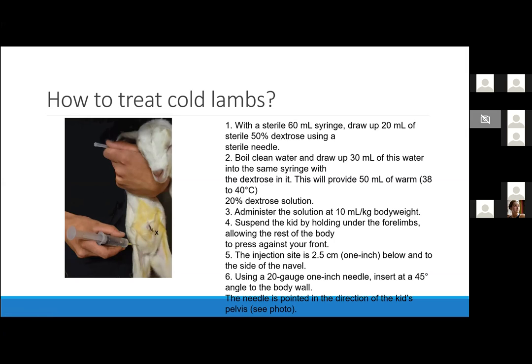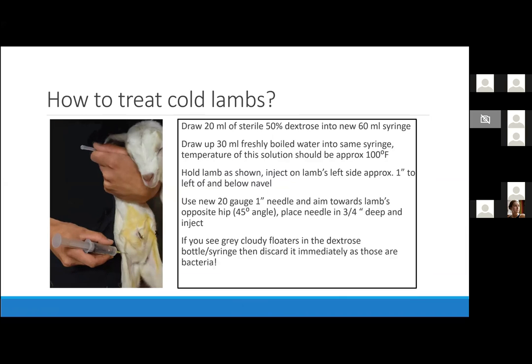And why do you do it that way? You've got to give that lamb some calories to generate heat. If you just try to warm it up without the calories, its brain's going to go into a coma.